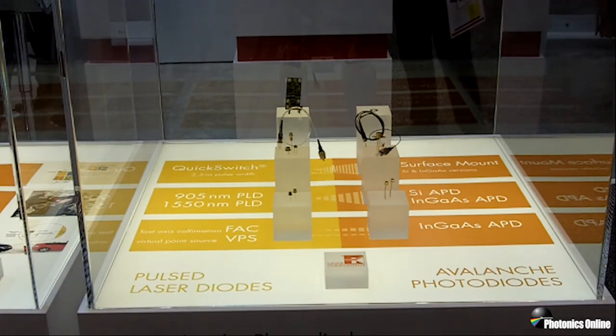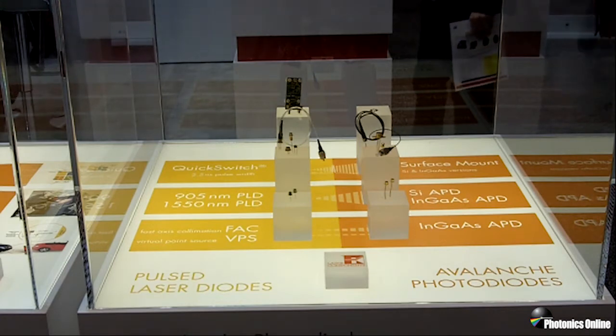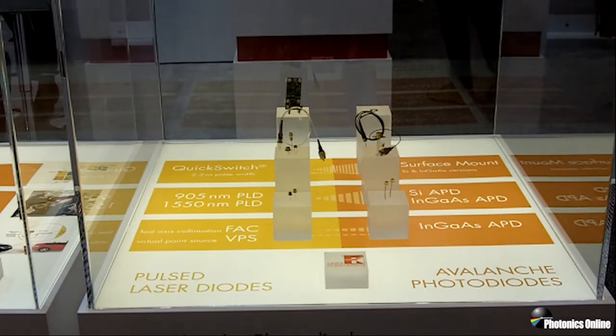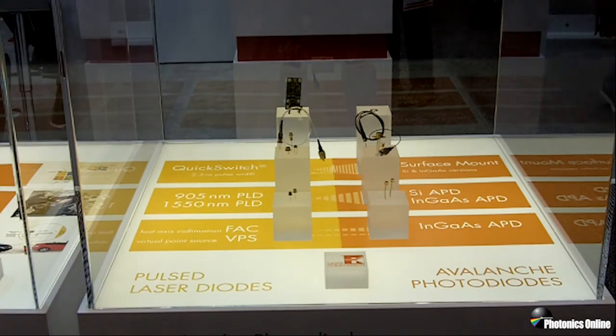You already heard about lasers used in the system, and I am going to talk about the detection side of the system. From the detection point of view, any electro-optical system using the time-of-flight concept has to use detectors that have high sensitivity, low noise, and are very fast.